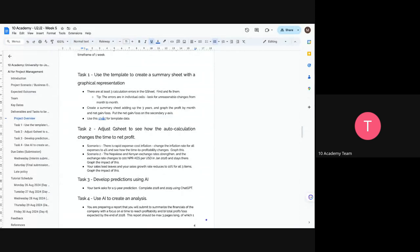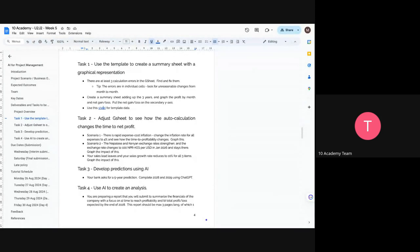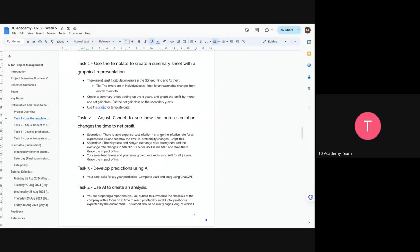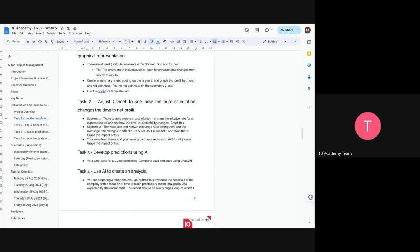For task two, you will need to create an auto calculation. The first scenario is rapid expense and cost inflation, which can be an inflation rate for all expenses of 4%. The second scenario is the Kenyan exchange rate strength, with the exchange rate changing to 100 Kenyan shillings to the USD. Then you can have a graph for the impact, and also sales and leads for a sales growth of 10%, with three item graphs for each.